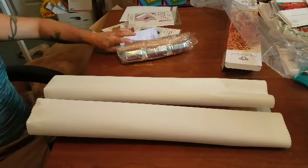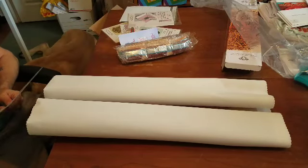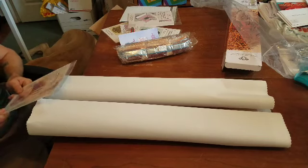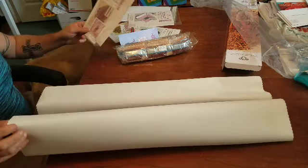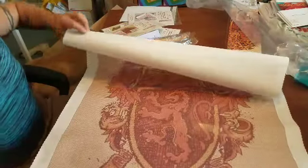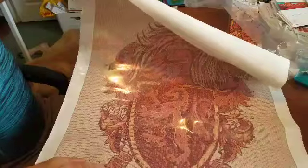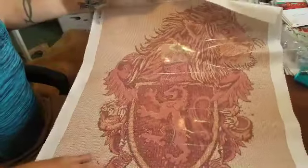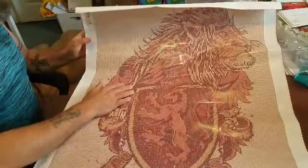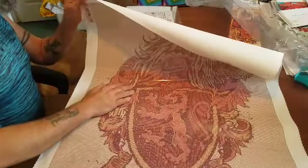Gryffindor is 9 colors, which is the most out of all of them. It's got 1 AB. Oh, I didn't realize this one had 9. Mm-hmm. It's got 1 AB. And this one is as big as the Slytherin one. Definitely have to ice up the Gryffindor name. Yeah, well, this one's not 310. It is DMC 814. It looks like a rusty red color.